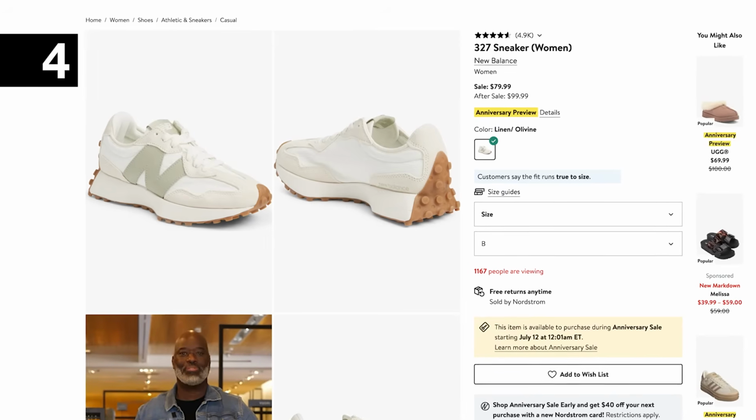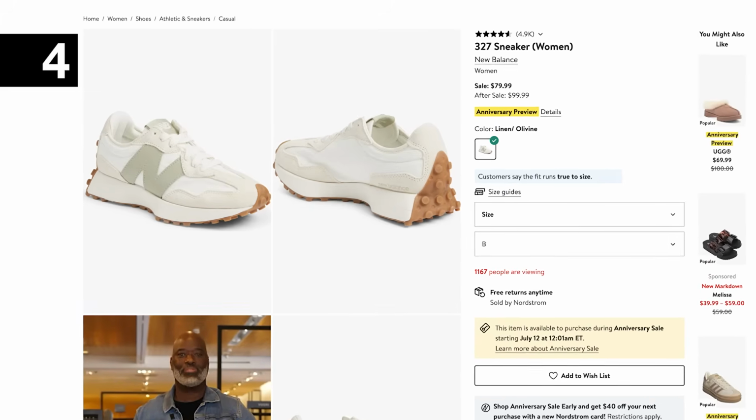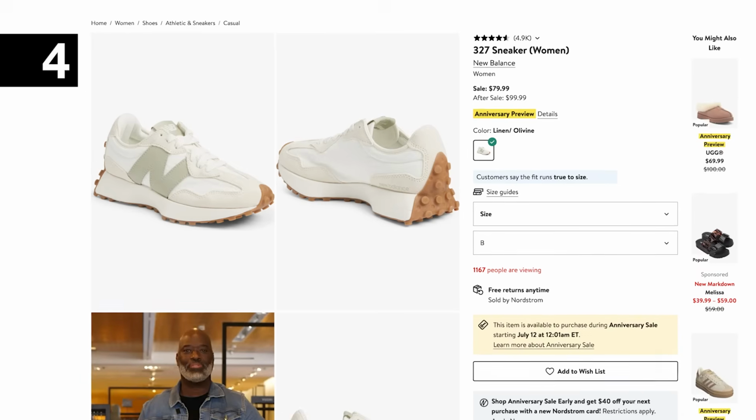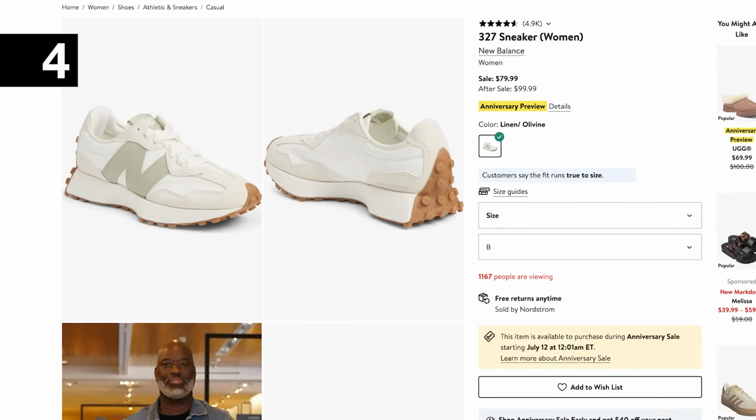I'm still wearing the ones I got in the last Nordstrom sale even this summer, but this is a really simple white and tan pair by New Balance. Great cushion on these. I've had these in different color options, different styles before. They are very, very comfortable. If you are in healthcare where you're wearing scrubs and you're on your feet a lot, these are highly recommended by lots of nurses and doctors and people walking around a lot and standing a lot because they're so comfortable, and they're neutral, will go with everything.